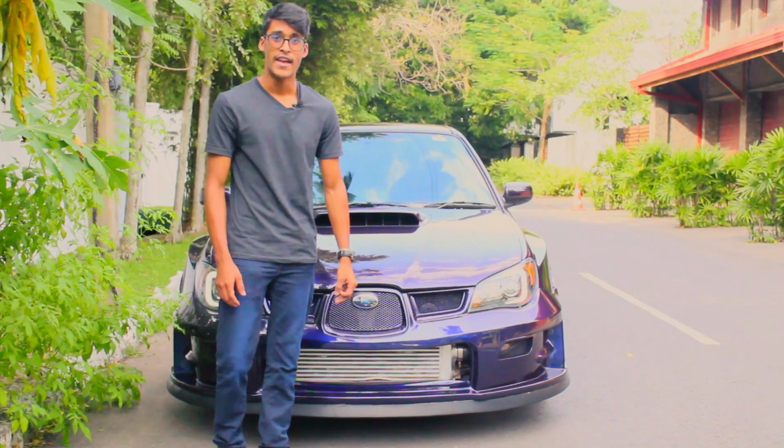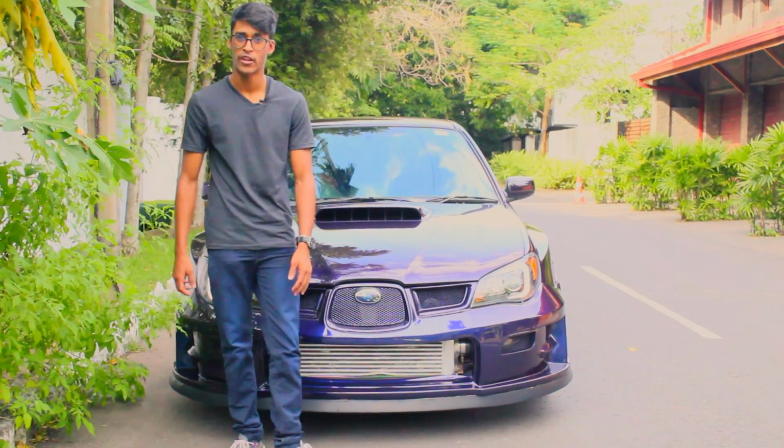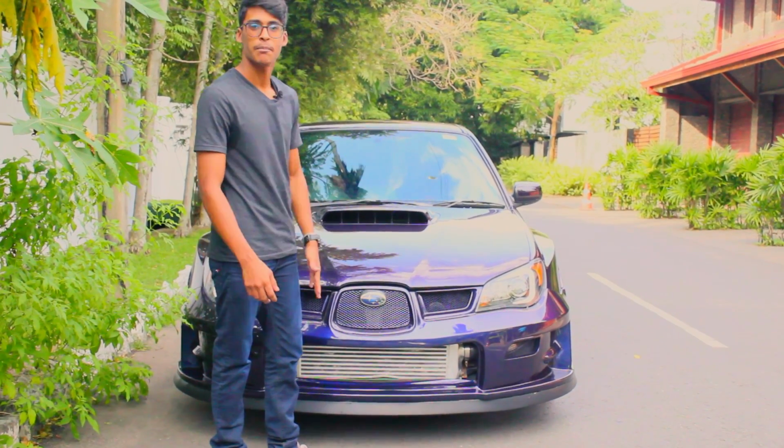Yes, the car behind me is definitely no stranger to the Sri Lankan car culture, and it did take us car enthusiasts by surprise when we found out that JEEWAN purchased Sri Lanka's one and only wide-body STI9. And what makes it even more special is that it is painted in Midnight Purple 3.